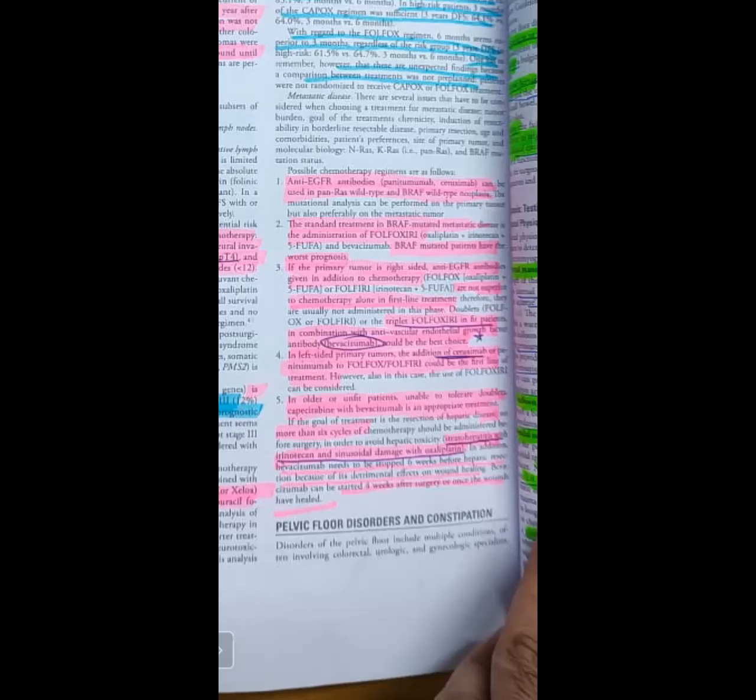So that's it with rectal neoplasia. Next, coming to the benign conditions, pelvic floor disorders and constipation.